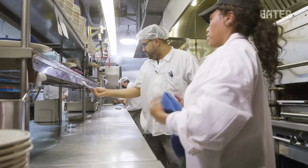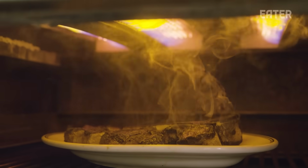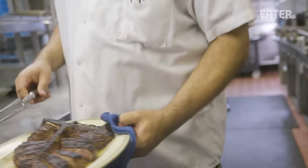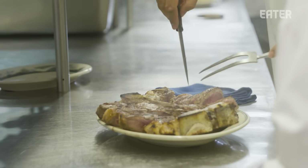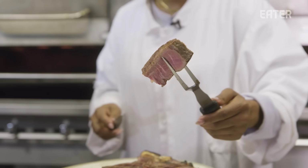Now we call the waiters. Such an interesting process. There are so many ways to get to the final result, but this is really the signature thing that makes Peter Luger stand out, right? This technique. That's a beautiful steak. Gorgeous. Look at the marbling. That's beautiful. They're going to melt in your mouth.